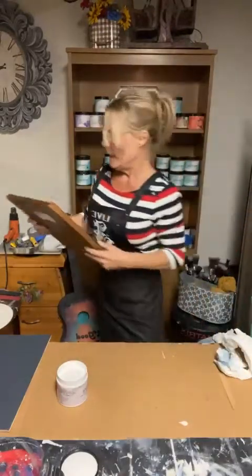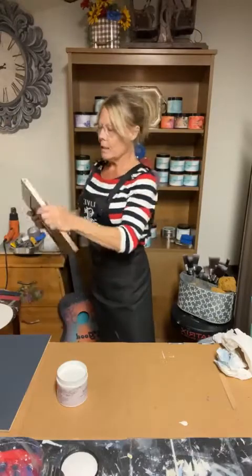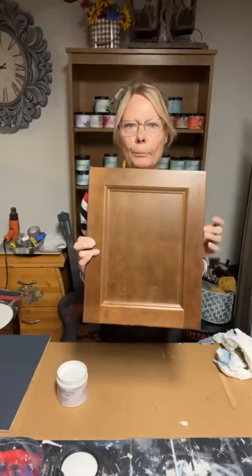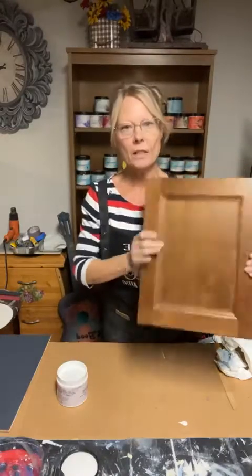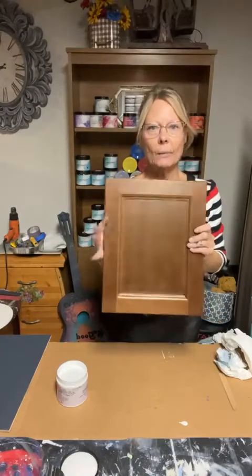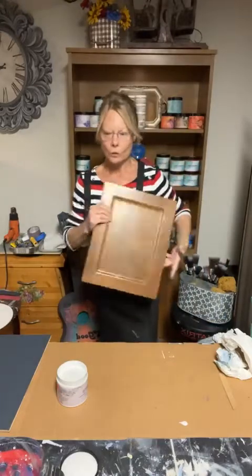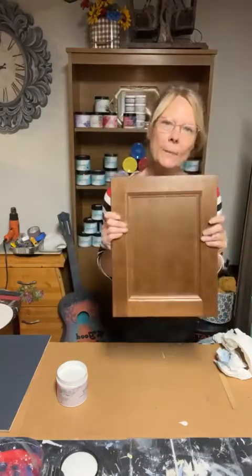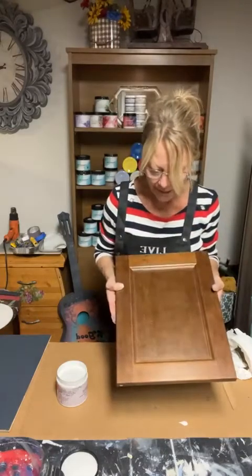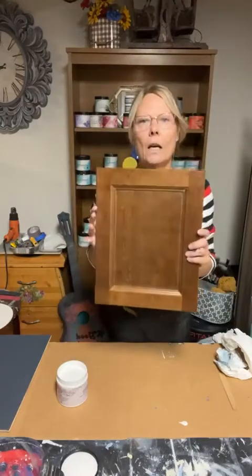And what I've got here is, I lucked out and found some of these display cabinets that you see in places like Home Depot. I got them at a secondhand home supply store. I grabbed a few of these because I thought they would be great for practicing and making little projects. I've taken a nice dark, walnut-looking cabinet.